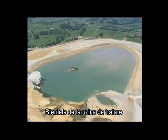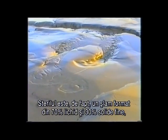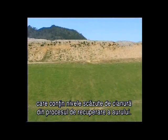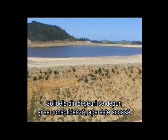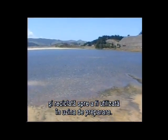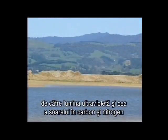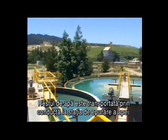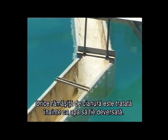Tailings from the treatment plant are piped to the tailings storage facility. Tailings are a slurry of 70% liquid and 30% fine solids, and include low levels of cyanide remaining from the gold recovery process. The solids in the tailings settle and consolidate. The water is drawn off and recycled to the process plant. In the tailings pond, the cyanide is broken down by the ultraviolet light and sunlight to naturally occurring carbon and nitrogen. Excess water is piped to the water treatment plant. Any remaining cyanide is treated prior to the water being discharged.